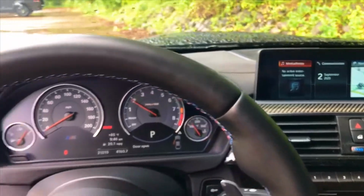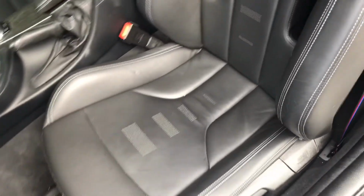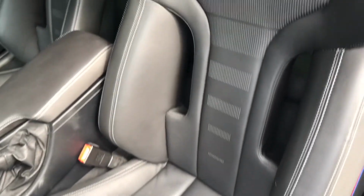Yeah, you can hear it, or I hope you made a lot of noise here. I'm sorry, I tried. We'll go ahead and shut her down, and then we'll come up here and check underneath the bonnet.